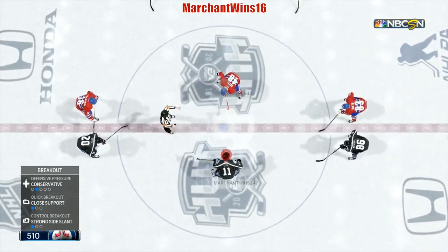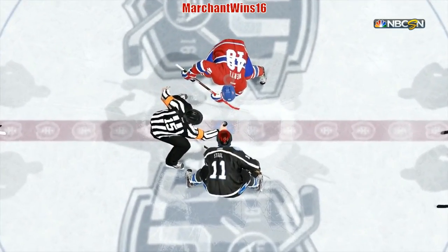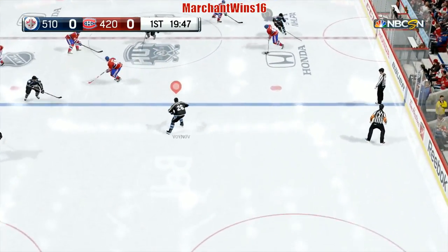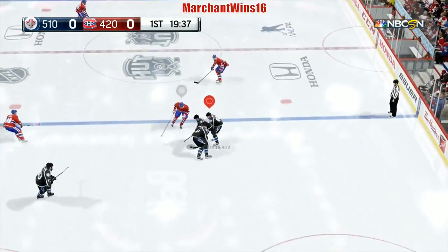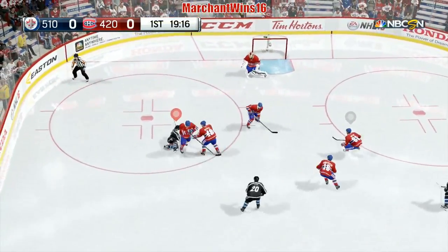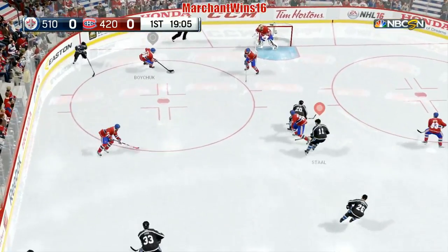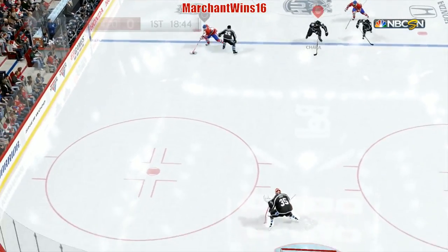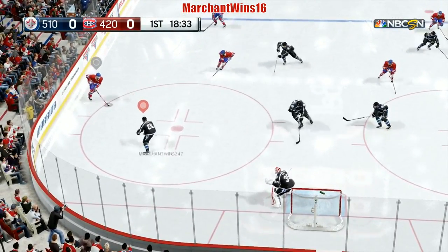Terrific action lies ahead. Montreal's got the puck, and they get to make the first play. San Jose's got possession in their own end. That's the way to make them pay. If you're looking for this type of open ice hit, you better have a good angle, and that's exactly what happened. This is a big-time major collision.